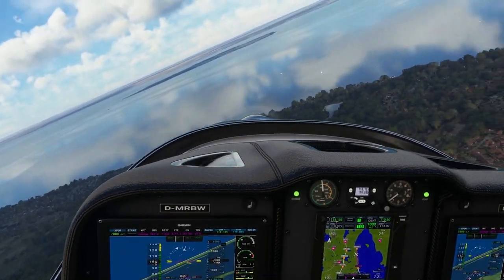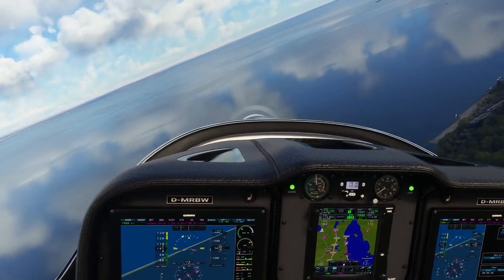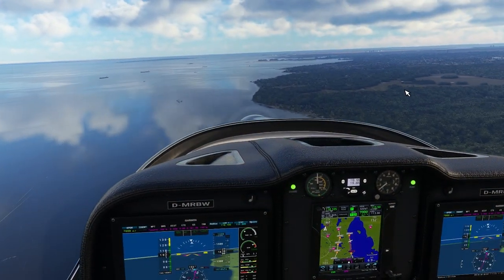Scandinavian 4454, turn right, heading 170, descend 3000. Right, 170, descend 3000, Scandinavian 4454.